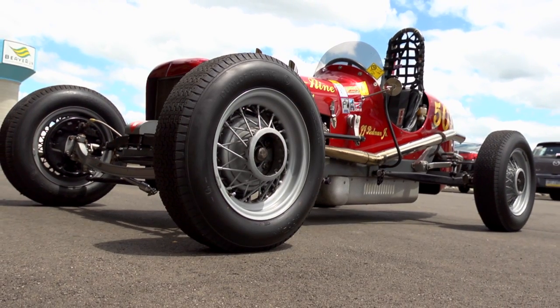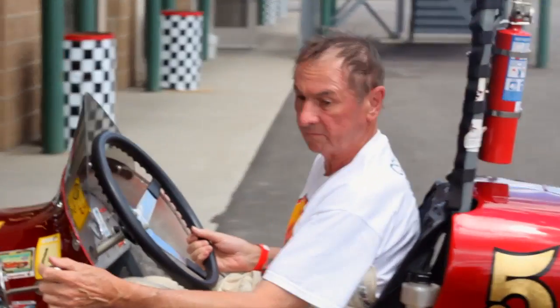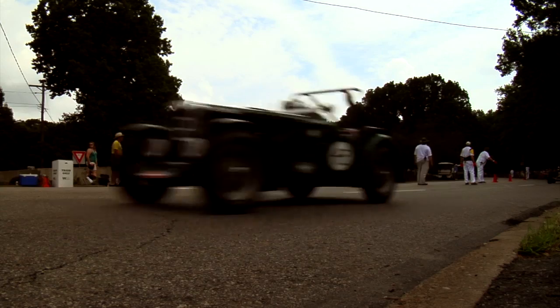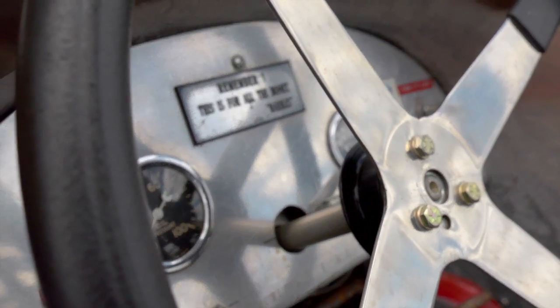Well, it's a 1939 board track sprint car. I purchased it 5 years ago from a gentleman up in New York, and we totally redid the car. I was here for the first race 5 years ago, and took one lap and I said, I'm not driving this car. It's unsafe. I don't want to get in any incidents with anyone else or jeopardize their life. So we totally rebuilt the car. It took about 2 years.